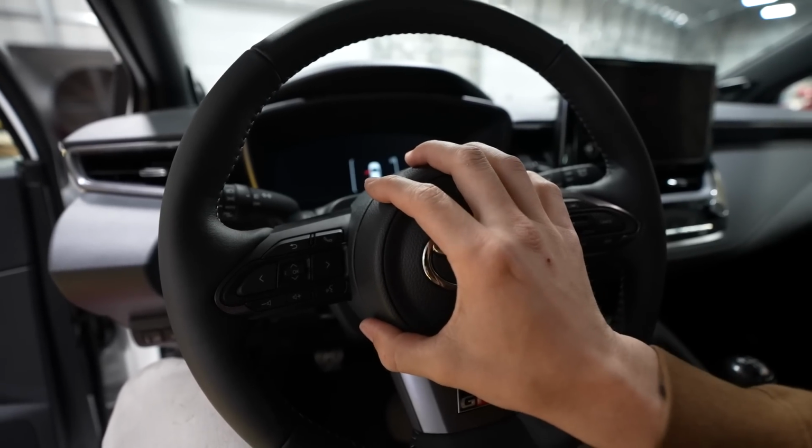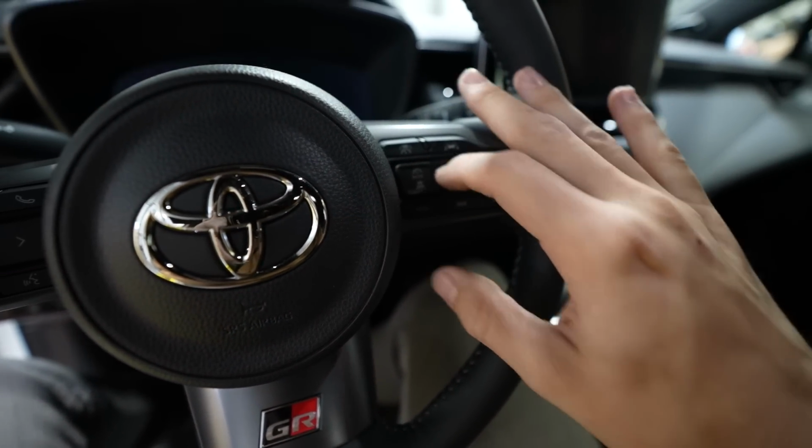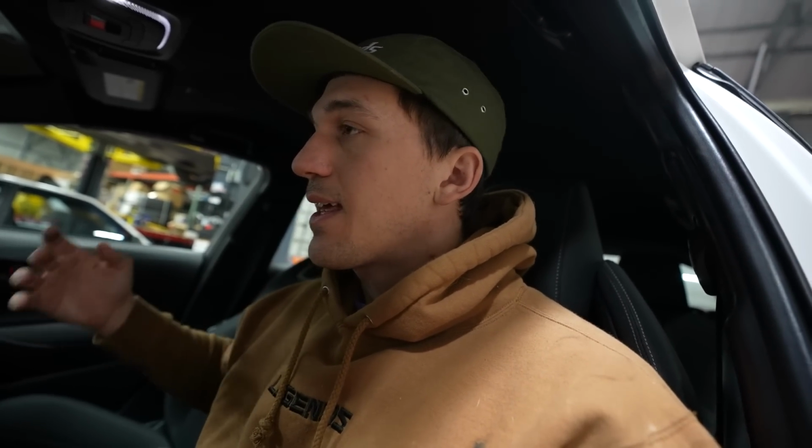I don't like this big airbag. The buttons kind of feel meh, nothing special. There's a lot going on here. Other than the fact that it's very plain, the interior feels nice. It doesn't feel cheap, which is what I like. It's just bare minimum.